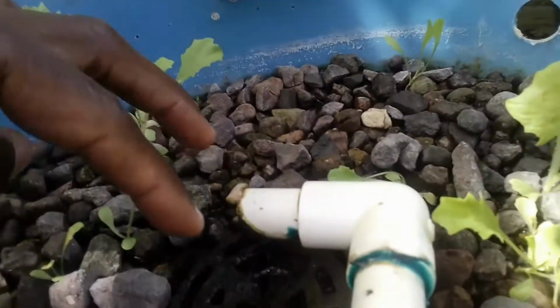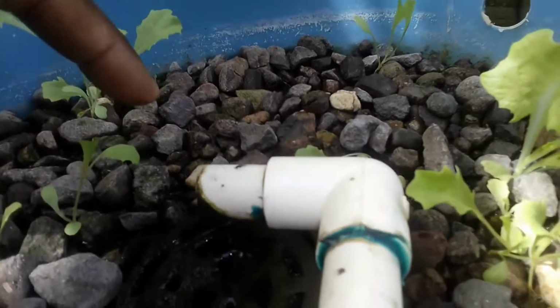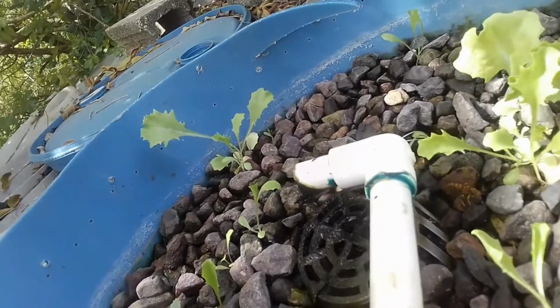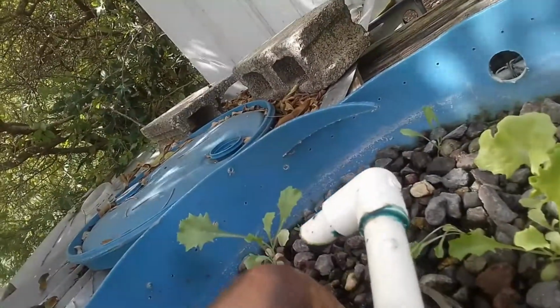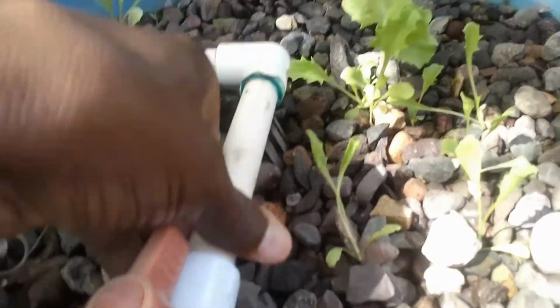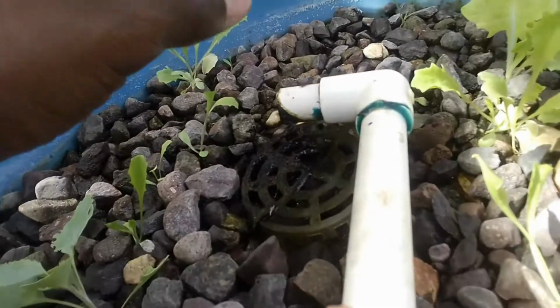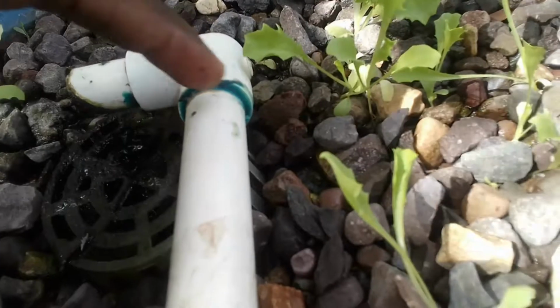So we call it solids, and it's coming from the pipe that's coming from the pond. I did a video on that where I shared with you that I actually take this apart sometimes and clean it. So the waste comes through this. That's why I don't put PVC pipe cement on it, and allow it to stick like this.